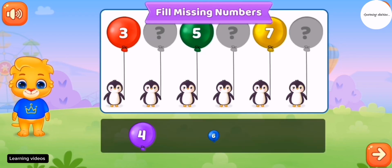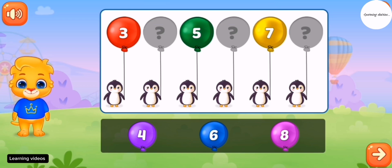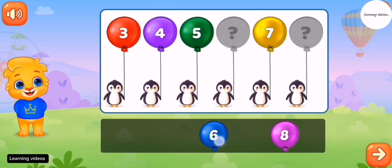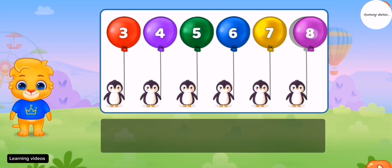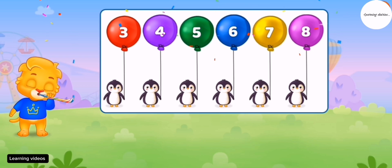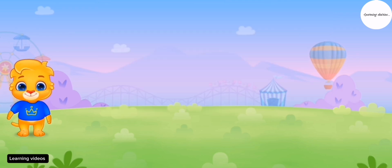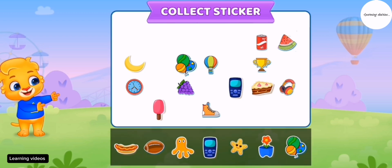Fill missing numbers. Three, five, seven. Four, six, eight. Three, four, five, six. Six, marvelous, seven, eight. Pick a sticker.